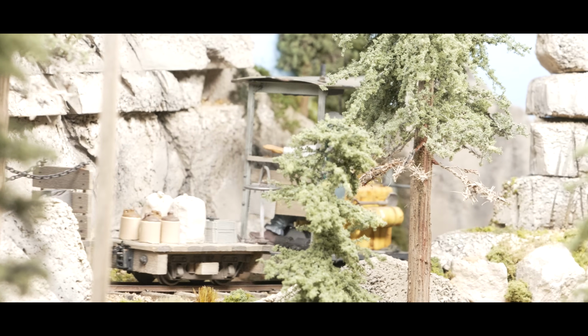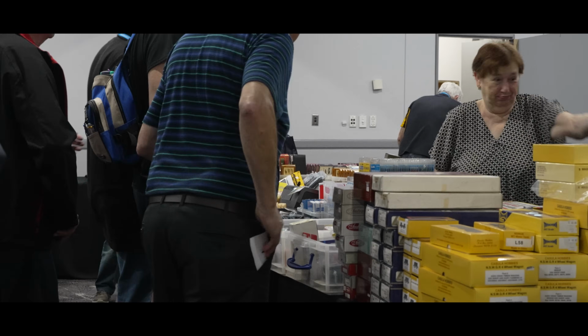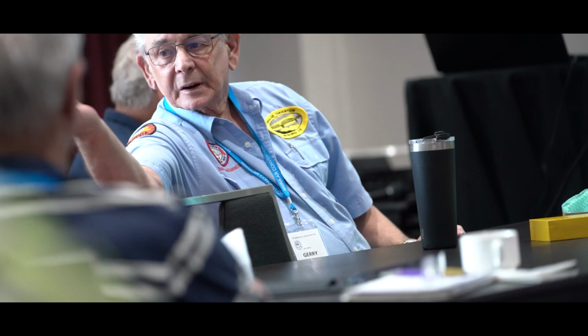Additionally, one of the most rewarding aspects of this event was engaging in conversations with fellow model railway enthusiasts. The discussions covered various aspects of the hobby and why it's often considered the best hobby in the world.